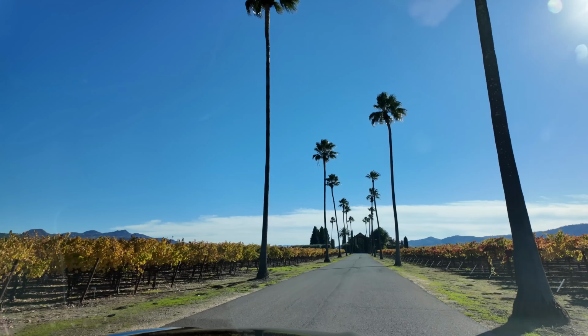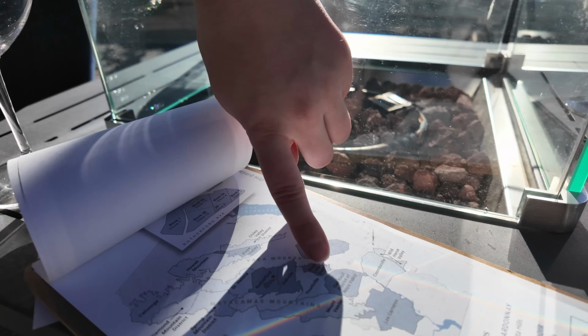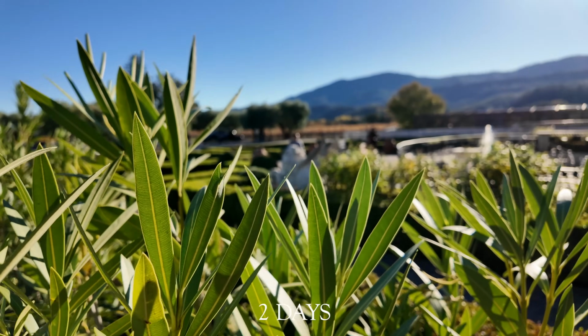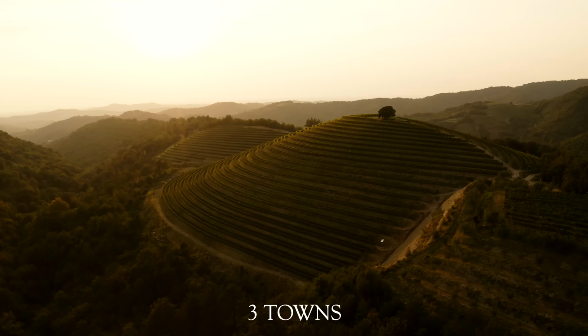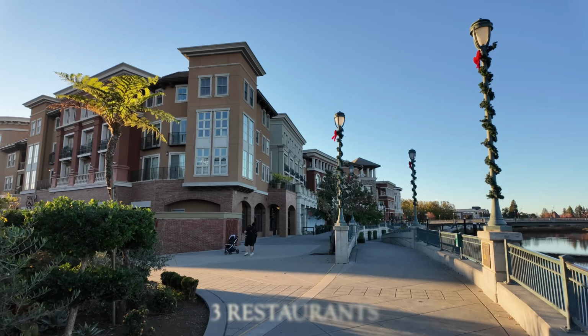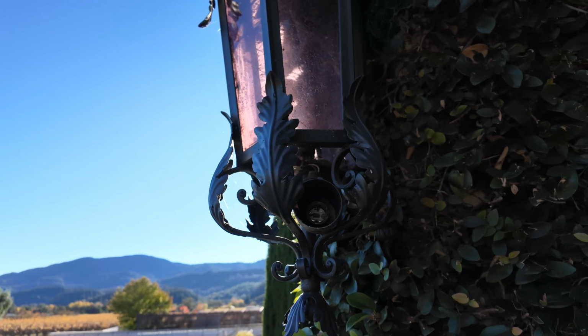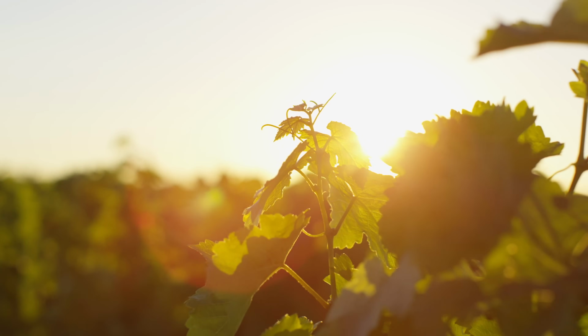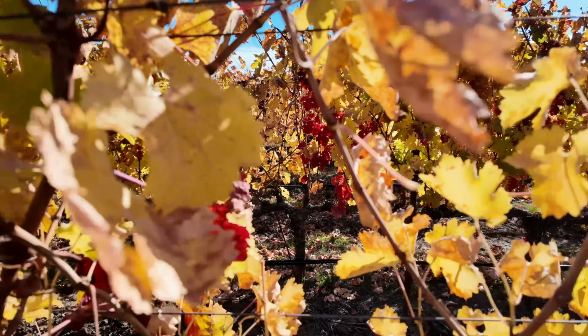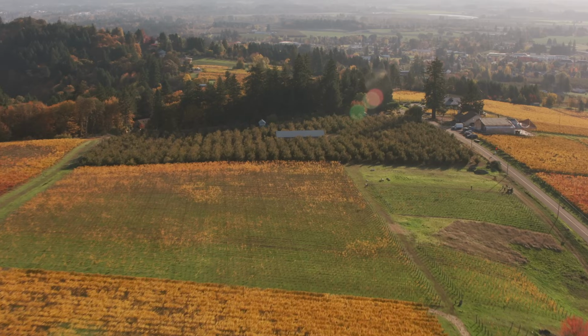Join us as we explore the picturesque vineyards and charming towns, discovering winemaking in the Napa Valley. Over the next 2 days, we'll take you on a journey through scenic sites, stay at a house-turned-hotel, try a few restaurants, and tour 5 of the best wineries in the area. So pack up your bags and come along as we uncork the magic of the wine country. This is our guide on how to travel Napa Valley for a weekend getaway.